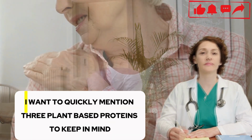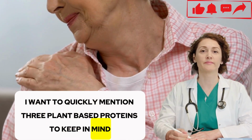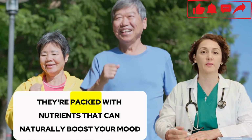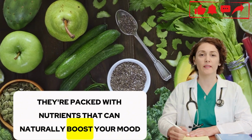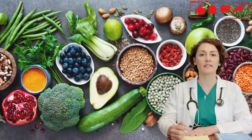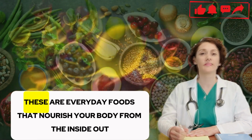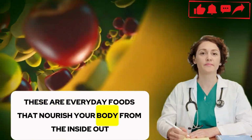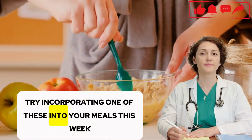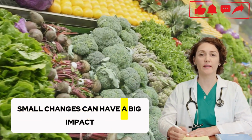And I want to quickly mention 3 plant-based proteins to keep in mind if you have arthritis: chickpeas, tofu, and lentils. They're packed with nutrients that can naturally boost your mood, protect your joints, and reduce inflammation. No need for expensive supplements or complicated diet plans. These are everyday foods that nourish your body from the inside out. Try incorporating one of these into your meals this week and see how your joints feel. Small changes can have a big impact.